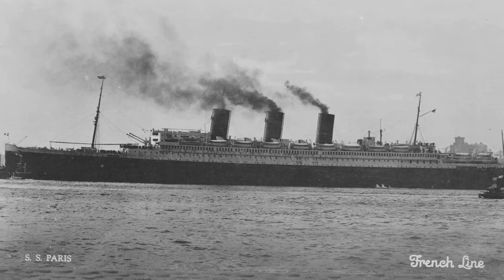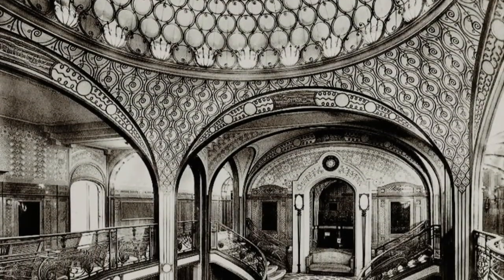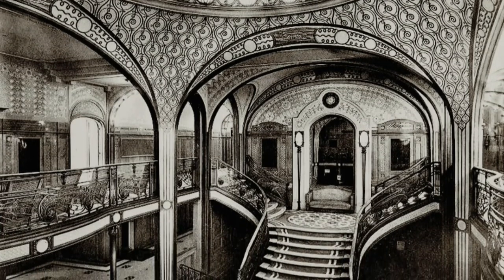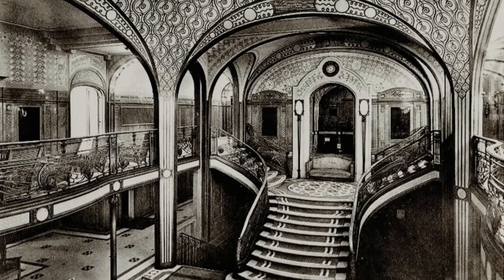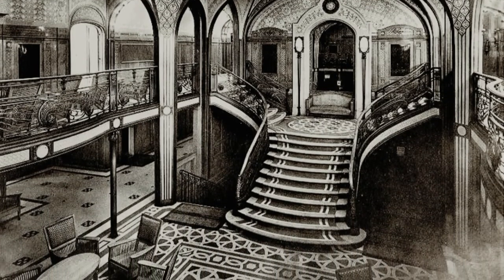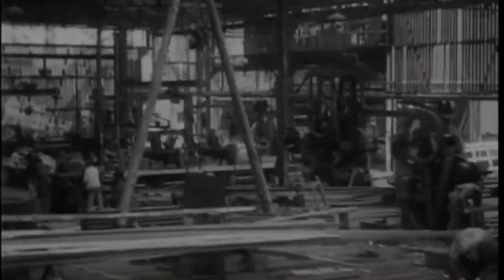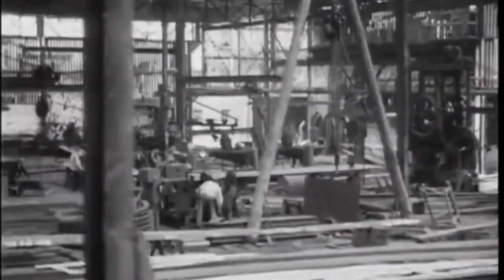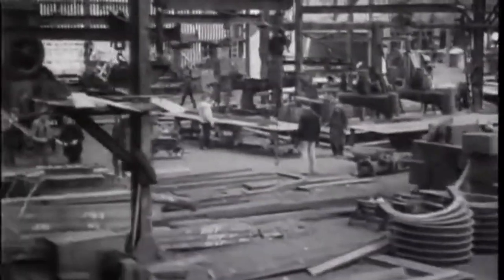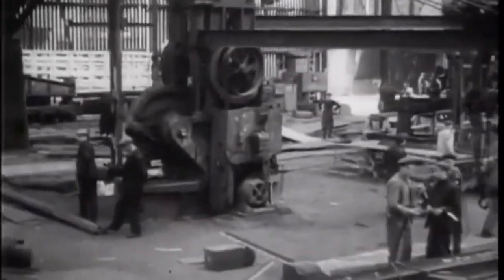She was a large step forward for the company, employing interiors that began to modernize classic French decor on the Atlantic, as well as being the company's largest ship. The second vessel in this lineup, whether on purpose or by accident, was to be a true game changer. The beginning of construction of the yet unnamed vessel occurred sometime in 1925, probably during the spring or early summer, at the Chantiers de l'Atlantique Shipyard in Saint-Nazaire, France.